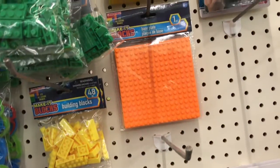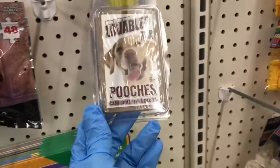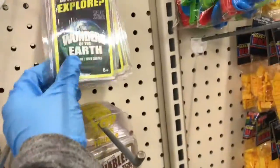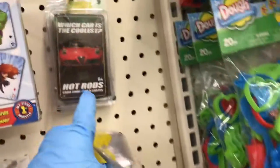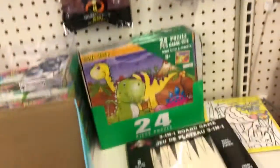Then you have this, and you have the golf game, and then you have Paw Patrol, the little figures. Aren't they adorable, guys? And then they have this faux make it blocks with the little Lego pieces right here. Okay, and then they have some cards, like this one says Lovable Pooches. The Wonders of the Earth, Hot Rods, and Hunters. And here's Lion King cards and superhero cards. So you have that.